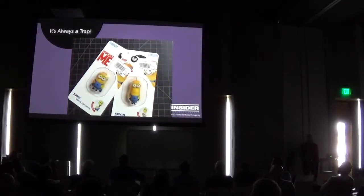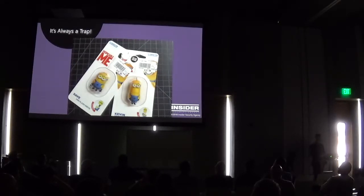You can be very, very mean and find things that people want to pick up. The minion ones are great. The more desirable the object or the cooler looking it is, people will pick it up. You do these minions and you throw a payroll.xls file on these guys, booby trap it, throw it out in a parking lot, it will get plugged in within about 7 hours.